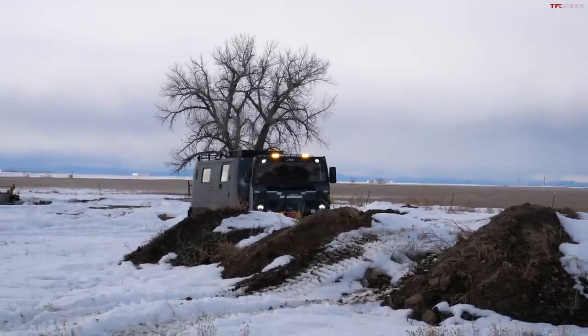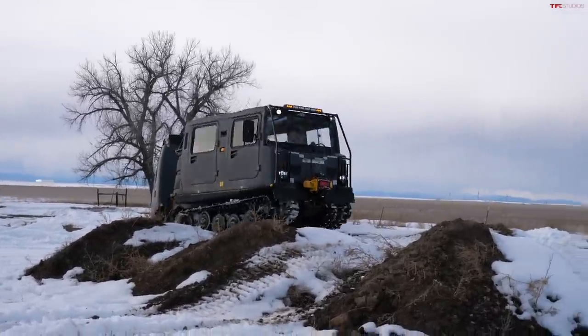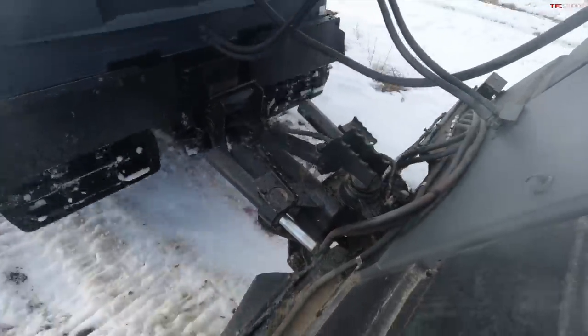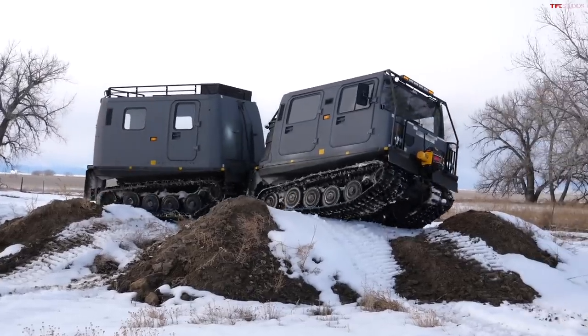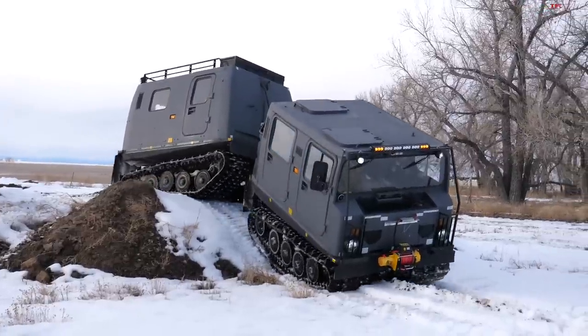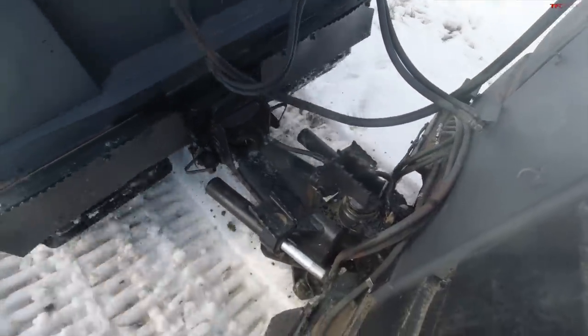I'm gonna throw her in low just because it likes that for off-roading. So neutral, then low. Yep. And there we go. So wild. Yeah, not bad. That rear carriage is twisted. Holy shit. It just really got sideways. I'll take your word on it. I'm not in that seat, too. That's the best part. I'll go back to those guys. Maybe we'll see how the Unimog does.